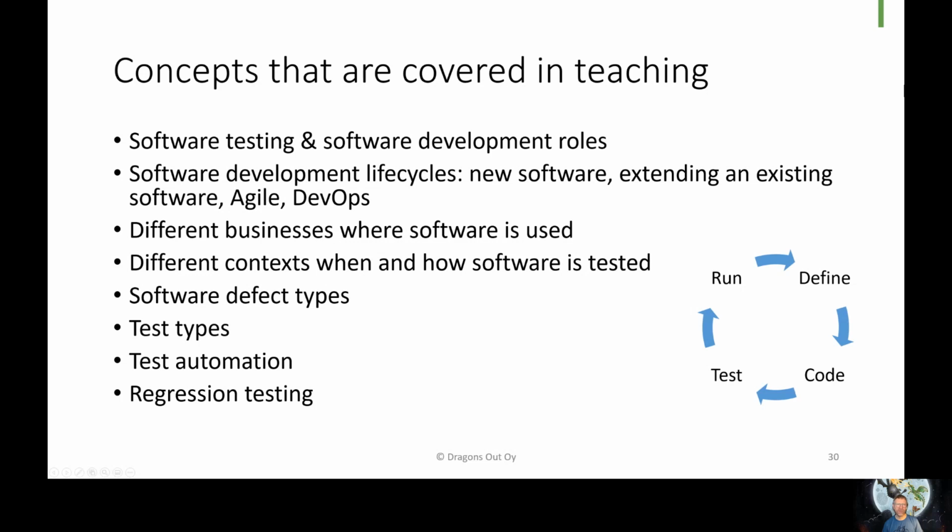And we go through different lifecycle models also, so different types of software development, what it is to develop new software, what it is to extend an existing software. We talk about Agile a little bit and DevOps, so how teams work in today's world in common unified autonomous teams, and how they can maybe release often to customers.